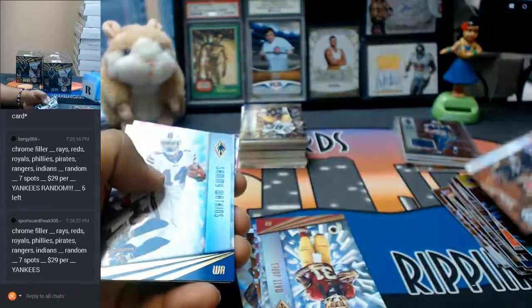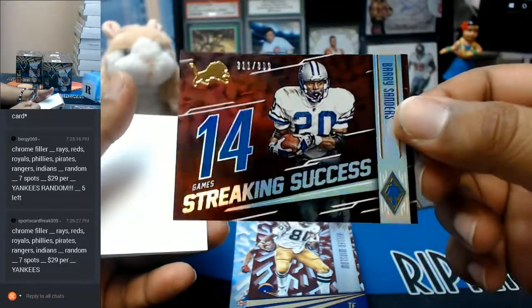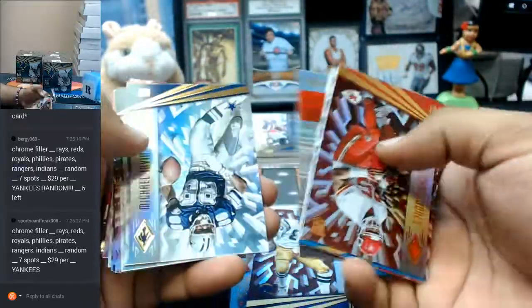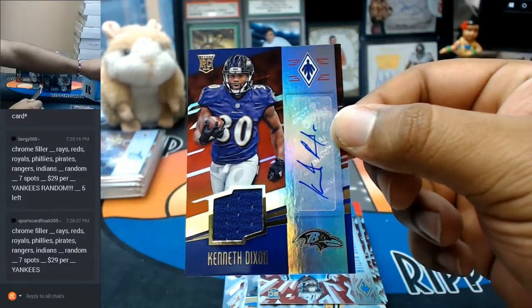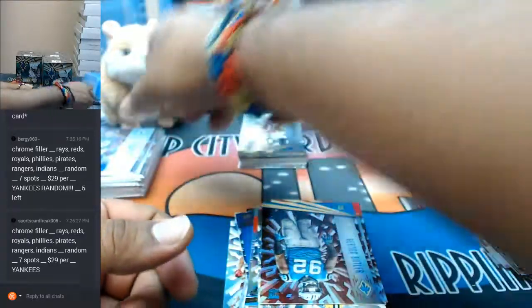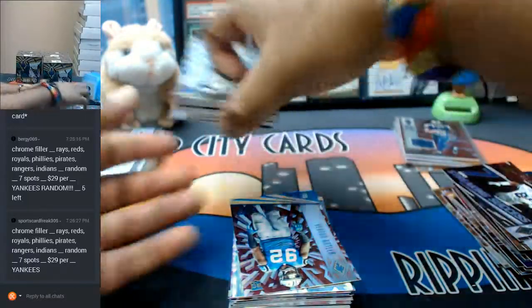Andrew Whitworth of the Bengals. /399, Barry Sanders of the Lions. /399, Michael Irvin for the Cowboys. An RPA again, this time for the Ravens, Kenneth Dixon. /249. Let's see what's up. What else is in this? Oh, I think I went through this deck already. Haha. LOL.